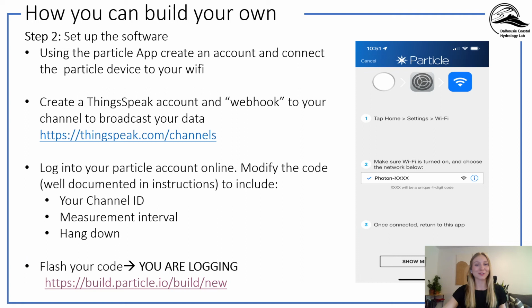So now into the interesting thing. How do you set up the software to be able to get this data in real time? So the first thing, once you open the box for your particle chip, you just access the particle app as shown here. And it takes you through a very, very simple 3-step process to set up this chip.